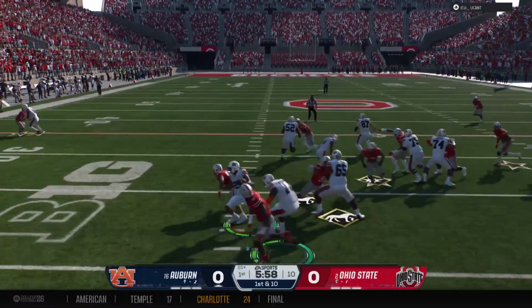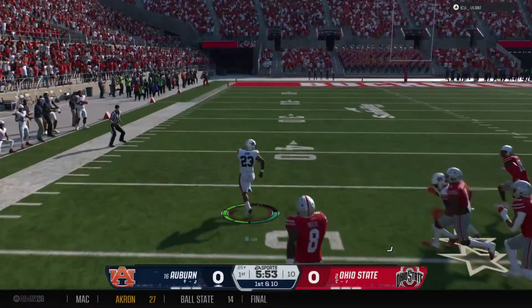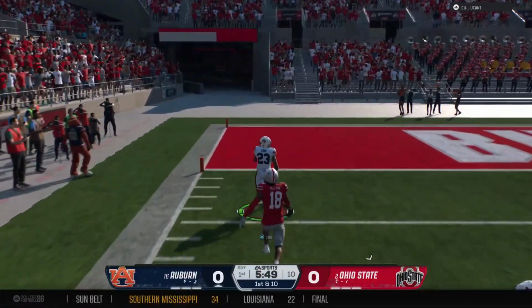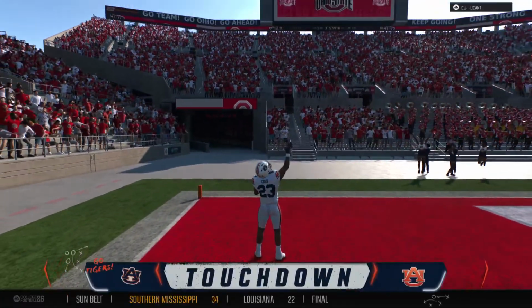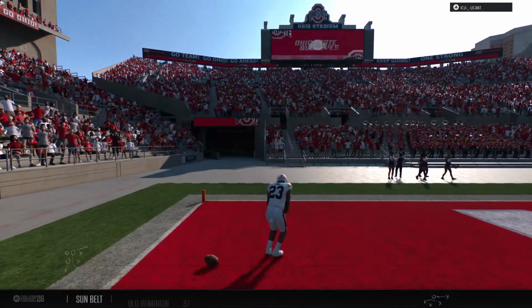Takes the handoff. Slips a tackle, and he's got room. Oh, there's an alley on the left. Inside the 30, 10. Touchdown, Tigers. Once he got some room, it was over.